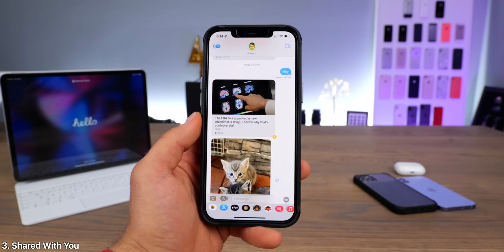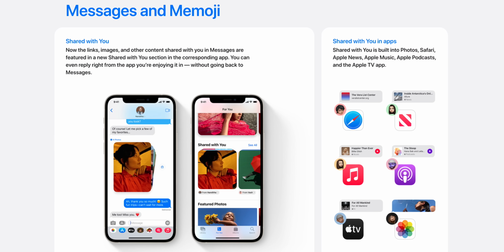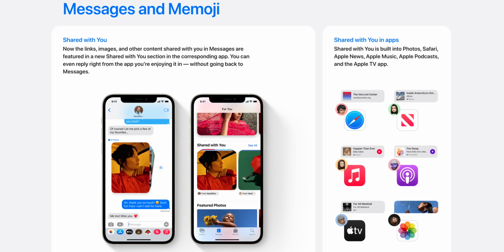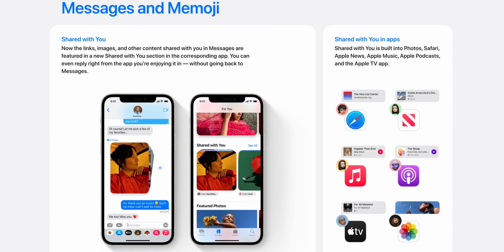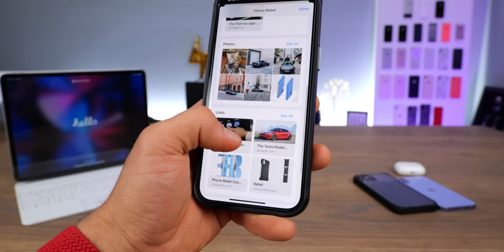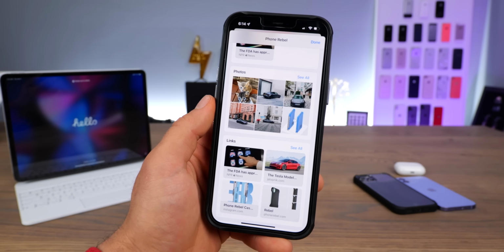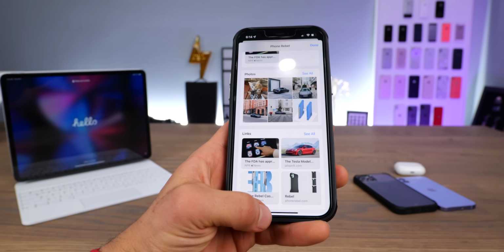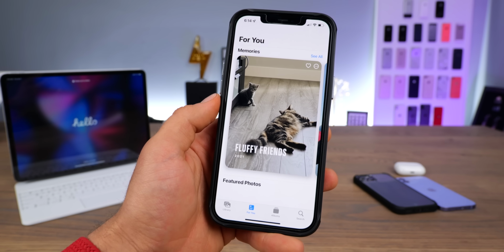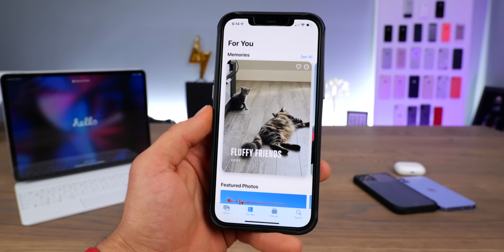Another great one is a feature called Share With You. So links, photos, various things that people send to you can now be cross-referenced within different apps. You can now pin certain things within messages so you can find them easily later. And within the contact details, you'll see the Shared With You area here, where you'll see all the links, various things that people have shared. And that again can be cross-referenced from within different apps. In Photos, for example, you'll have a section where you can see shared with you by other people. I haven't built it up yet as I just installed iOS 15.